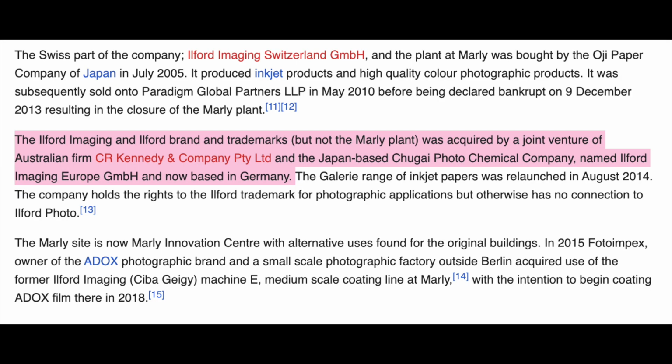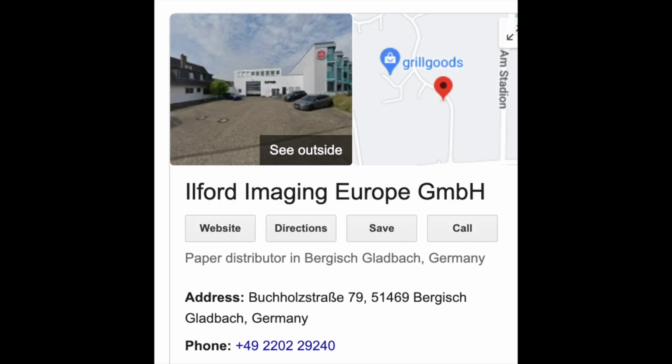So bits and pieces of the Ilford trademark, rights, and manufacturing facilities were sold off to everyone, including a Japanese printer manufacturer, ADOX, and an Australian firm of some kind. I don't know, they don't have a Wikipedia page. And all of these sell-offs resulted in the formation of Ilford Imaging Europe GmbH, which is now based in Germany, and they are the ones who hold the Ilford trademark for photographic applications. So despite having this trademark, they have no connection historically with Ilford Photo. They just bought the trademark when the company was going under.